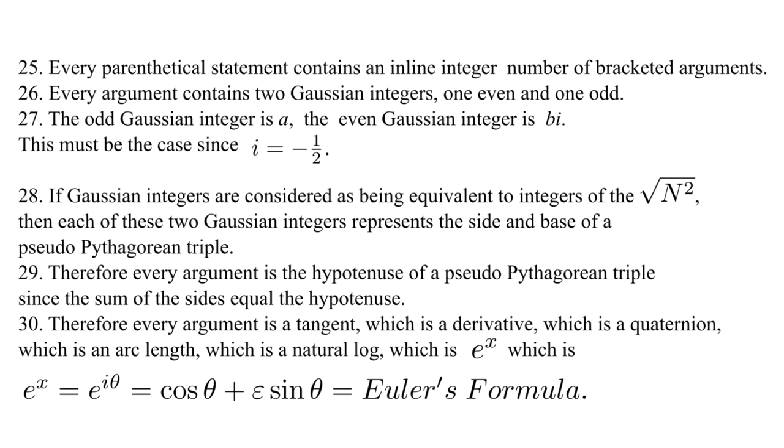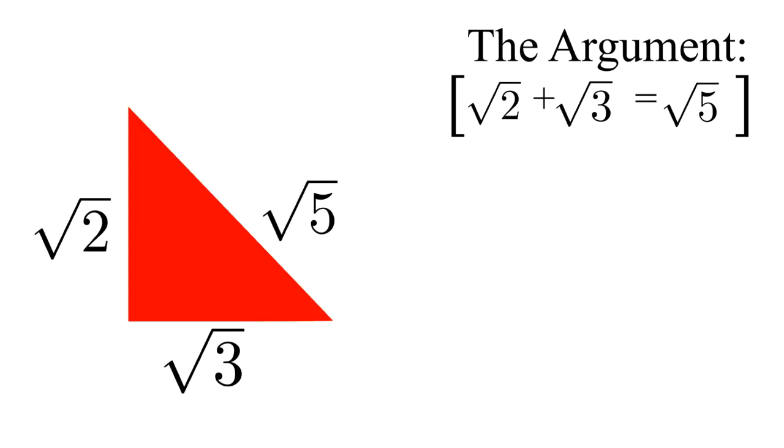Every parenthetical statement contains an inline integer number of bracketed arguments. Every argument contains 2 Gaussian integers, one even and one odd. The odd Gaussian integer is A. The even Gaussian integer is BI. This must be the case since I equals negative 1/2. If Gaussian integers are considered as being equivalent to integers of the square root of n squared type, then each of these two Gaussian integers represent the side and base of a pseudo-Pythagorean triple. Therefore, every argument is the hypotenuse of a pseudo-Pythagorean triple, since the sum of the sides equal the hypotenuse.